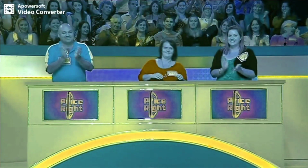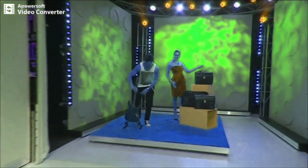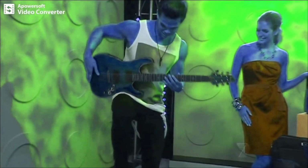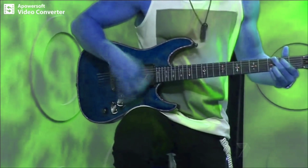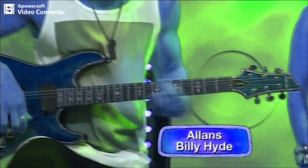Okay. Now we have Jonesy and we have Sarah and we have all of this. It's a luggage pack and an electric guitar. Yes, unleash the inner rock legend and play your way to stardom with this Schecter Hellraiser electric guitar. It's a shortcut to the top if you want to rock and roll. And it's compliments of Allen's and Billy Hyde.